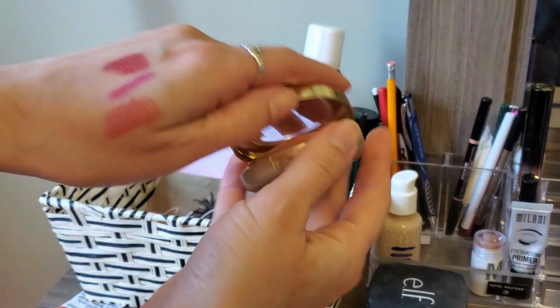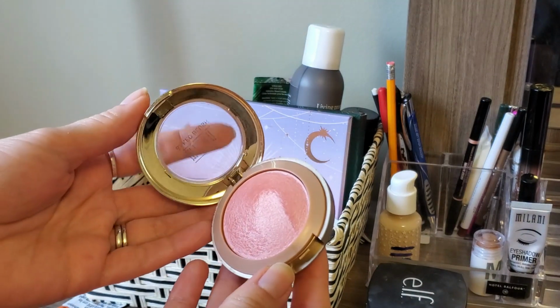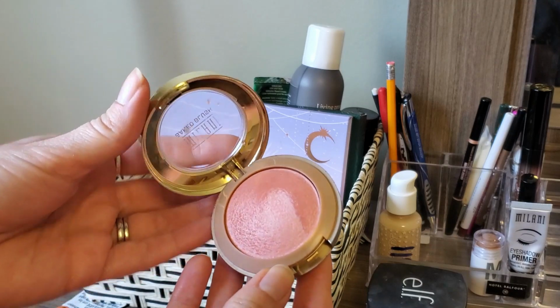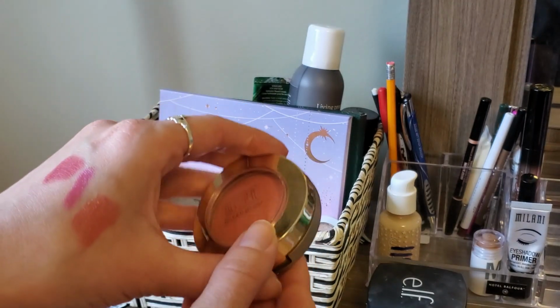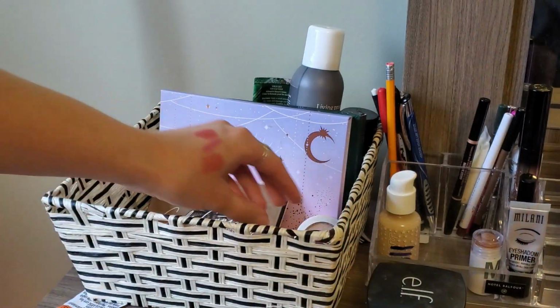The Milani blush in Luminoso I used quite a bit. This is a wonderful peachy blush with a golden sheen for spring. I loved it, but I have a ton of spring blushes, so I'm going to put this away.